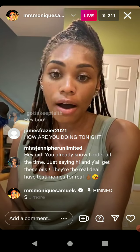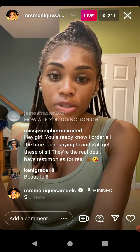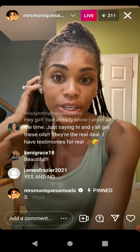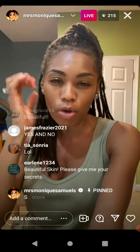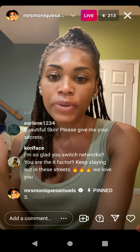Are you on a locs journey? Are those temporary? No, these are my locs. I've been locked for a year. So y'all see it's a little rough. I've been out in the heat today, so it's looking a little rough at the edges, but at least I got edges, you know.